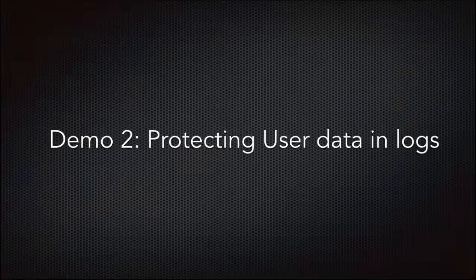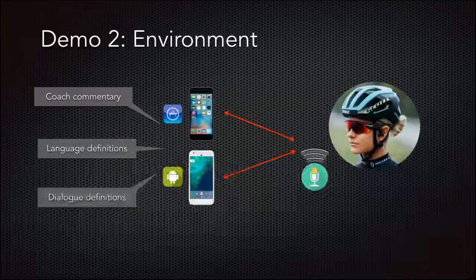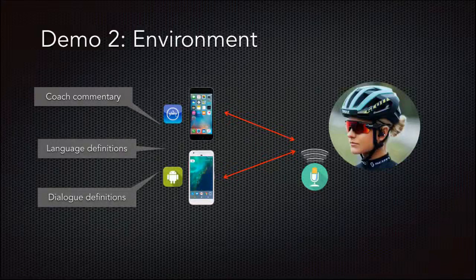The second demo we have here is protecting user data that is stored in the logs. The wearable ecosystem is something similar to the in-ear fitness coach that we saw earlier. This is a smart wearable which helps the user coach for an event. The coach is basically an interactive module that wakes up on a key command. So you can say things like Alexa or Siri, Google.